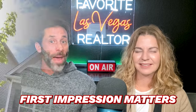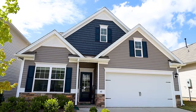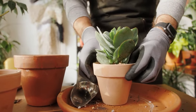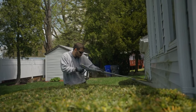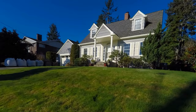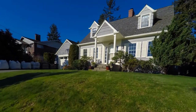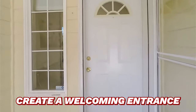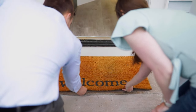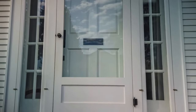But before we do that, let's get into number four, which is curb appeal. Because first impressions matter. Enhance your home's exterior by maintaining the lawn, trimming bushes, and considering adding some potted plants or flowers. This helps with the curb appeal. Power wash the exterior, clean the windows, and repaint the front door if needed. The entrance sets the tone for the entire showing. Create a welcoming entrance by placing a clean doormat, adding potted plants, and making sure the entry area is well lit and free from debris.